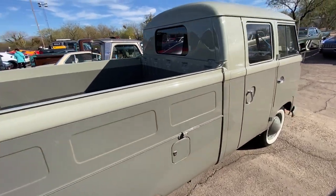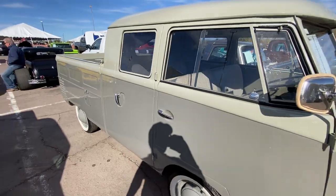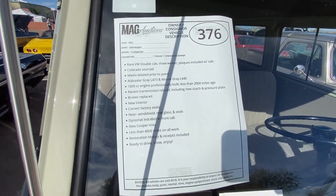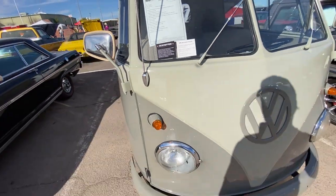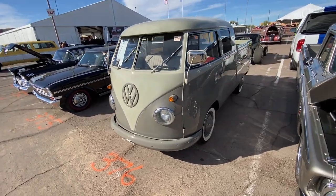All right. Ladies and gentlemen, coming up right now. Look at that. A twin cab VW, rare VW double cab, absolutely show winner. Mouse gray, 1600 cc. Wow. Yeah, that'll bring good money.